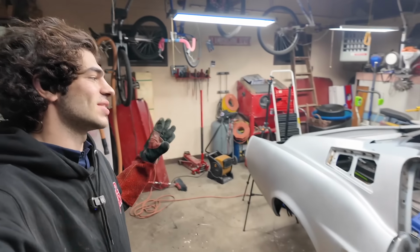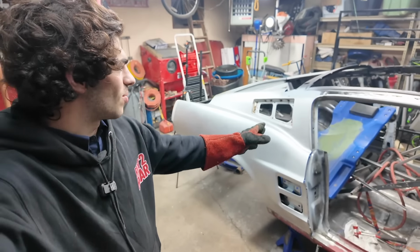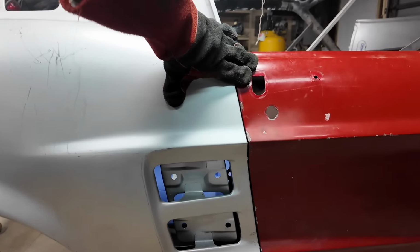Now we're gonna move on to, I'm gonna work my way back. So we got the inner, now we got it up here. Now I wanna finalize this piece right here. Now, I say now a lot. You guys already seen my door gap before. So the door gap is good, right?